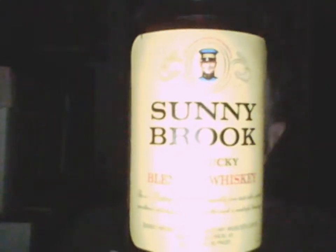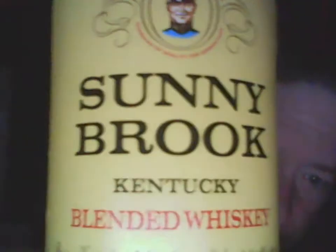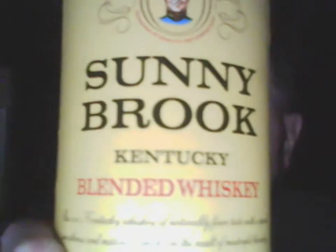Sunny Brook. I do know a little bit about this. It was introduced in 1891. There was, and perhaps still is, a Sunny Brook straight Kentucky bourbon whiskey. We know there is the Kentucky blended whiskey because I have it in my hand, and I bought this at Big Red's Liquor on US Highway 90 business route eastbound in Orange, Texas in March 2020. It was an inexpensive product for a whole liter. Didn't cost much.